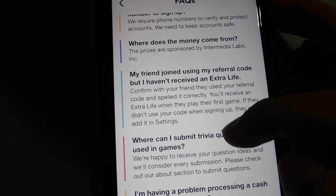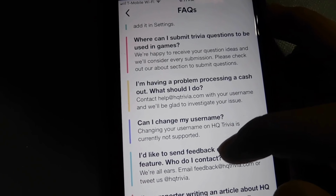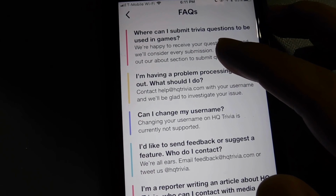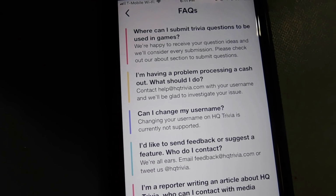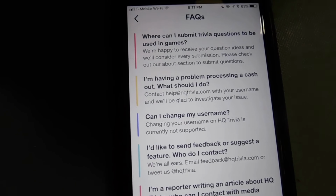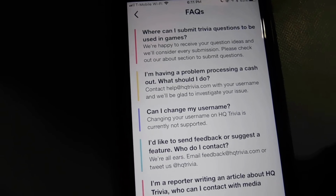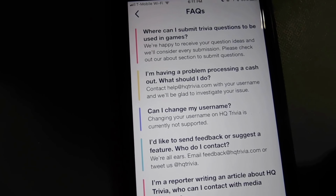You need a phone number to sign up. You get extra lives whenever your friends play a game. And you can also submit your own trivia questions too. So if you have a really tricky question you think would confuse people and you know the answer, I hope you know the answer if you're submitting the question, then you can submit that. Maybe they'll use it, and maybe you can get a freebie question because you're gonna know the answer.